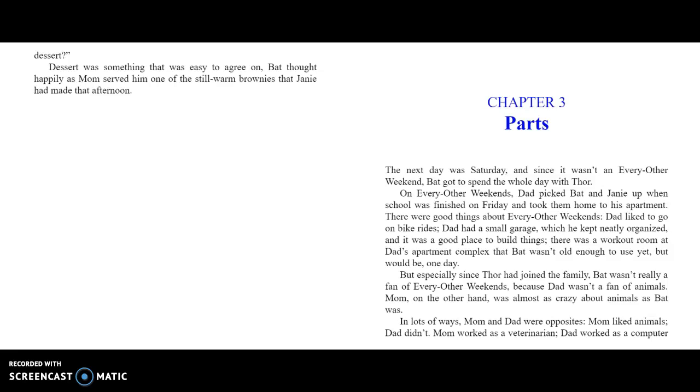Chapter 3. Parts. The next day was Saturday, and since it wasn't an every other weekend, Bat got to spend the whole weekend with Thor. On every other weekend, Dad picked up Bat and Janie when school was finished on Friday and took them home to his apartment. There were good things about every other weekends.